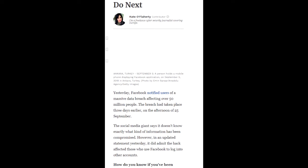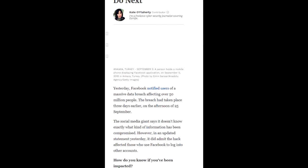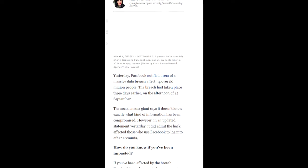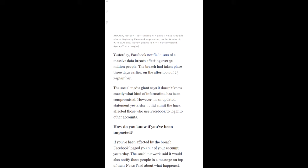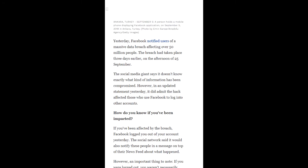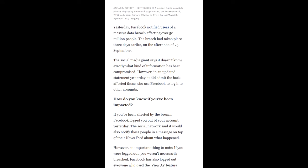However, in an updated statement yesterday, it did admit the hack affected those who use Facebook to log into other accounts. How do you know if you've been impacted? If you've been affected by the breach, Facebook logged you out of your account yesterday. The social network said it would also notify these people in a message on top of their news feed about what happened. However, an important thing to note, if you were logged out, you weren't necessarily breached.